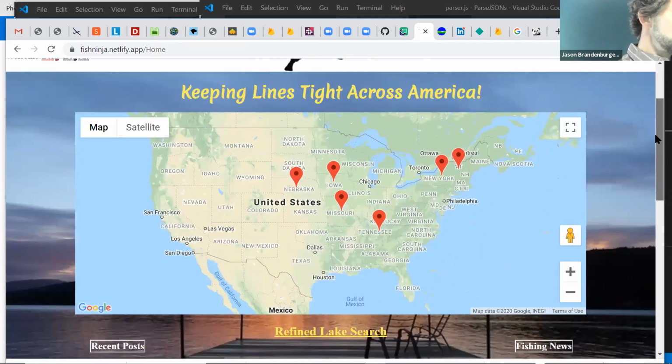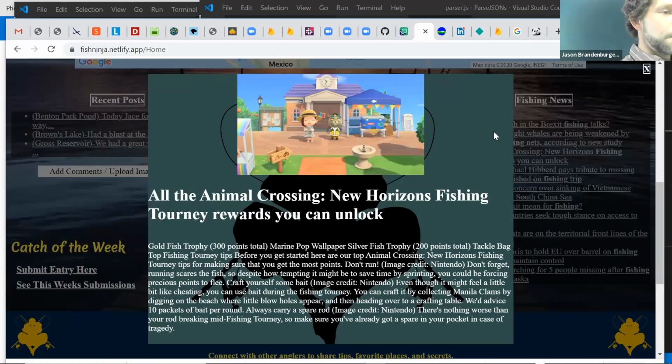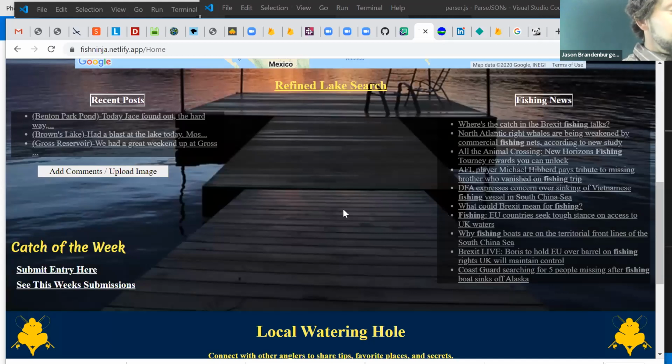Also, as we move down, we have our news feed here, and this pulls news from the Rapid API, and then just provides articles about fishing. Now, while this does function as planned, the content does leave a little bit to be desired. Our North Atlantic whales being weakened, is that an important topic? Absolutely. Is it relevant reading information for potential users of the website? I mean, it's not even a fish. So I'm going to continue to search out other sources of news to potentially use or add to this.